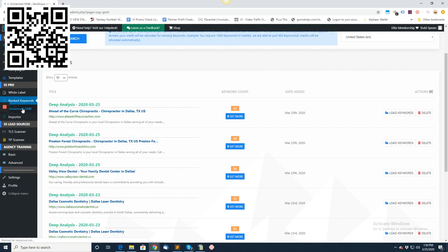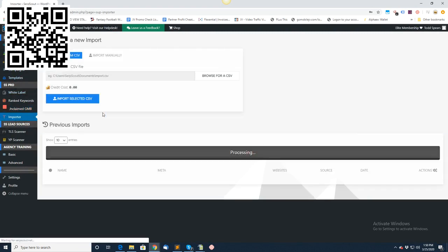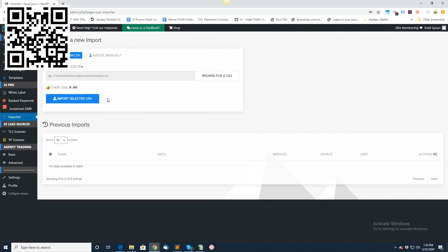Again, unclaimed GMB is also in the pro version. It shows up in deep analysis if they have the pro version. The importer just allows you to get a list of URLs from somewhere else. Import them and do what you want to do: deep analysis, Serp scanner, keywords, all that stuff. So you can import your own data set from another source if you have it.